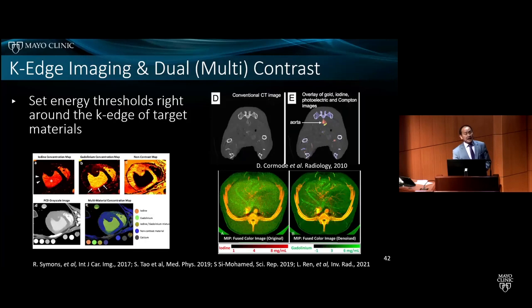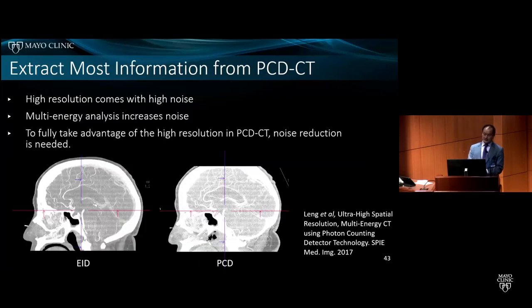With the capability to select the energy threshold, if we set the energy threshold right around the edge of a certain target material, photon counting can do K-edge imaging. There have been multiple investigations creating a lot of excitement in this work, because potentially we can do targeted imaging, molecular imaging, or multi-contrast imaging simultaneously. So there's a whole lot of potential there. But these are still more in the early days of animal studies. And so hopefully we will see more movement and progress towards patient applications.